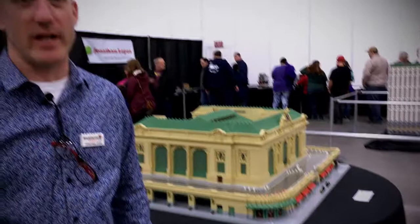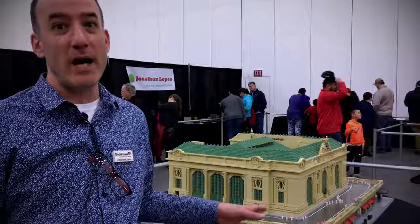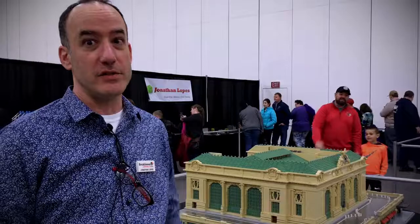The piece is actually Grand Central Terminal in New York City. It's one of my more recent pieces. I completed this in June of 2017. This is featured in my forthcoming book, New York City Brick by Brick. And this is the cover piece, and it's one of my favorites.